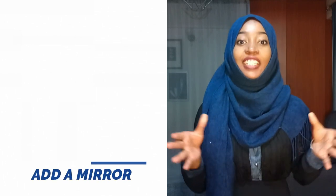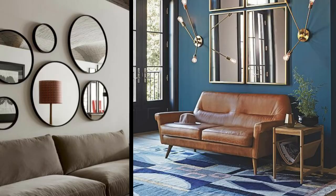Now, the first tip that you can incorporate into your small living room area is the use of mirrors. Now, mirrors are great when it comes to small spaces, as the reflection they create can actually make a room look bigger. So first things first, go ahead, get a mirror and add it into this living room space.